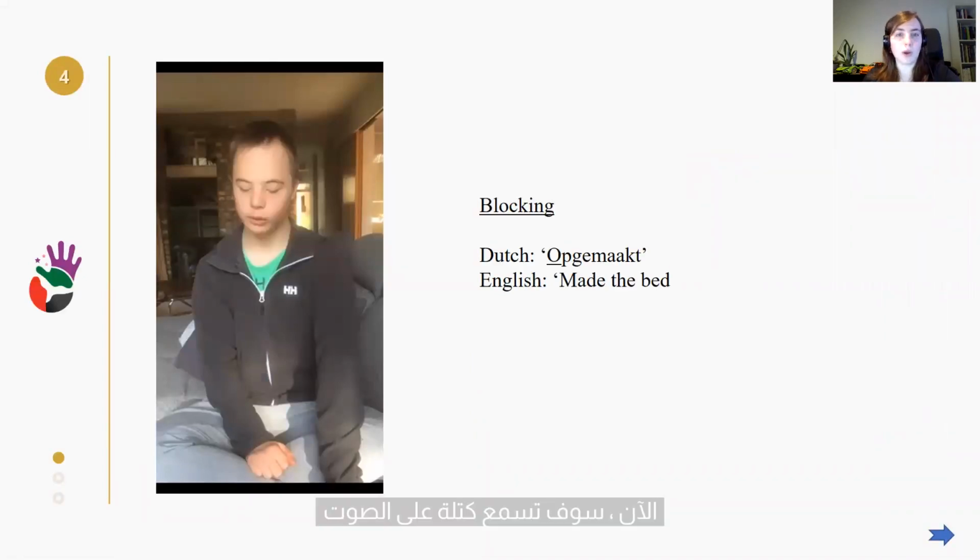Now you will hear a block on the sound O of the word opgemaakt, which means made the bed. During the stuttering event, you will again see some secondary behaviors. Opgemaakt.